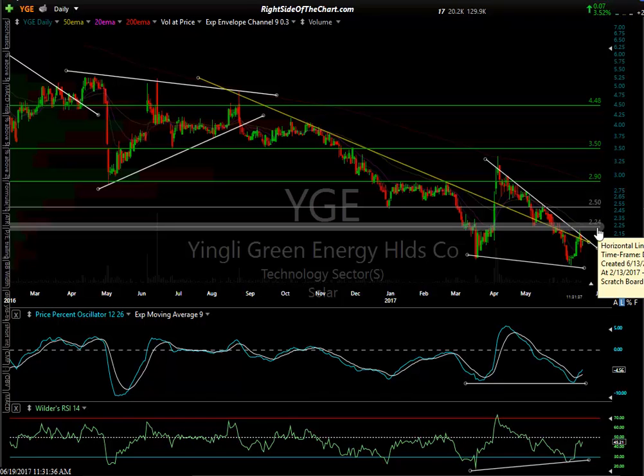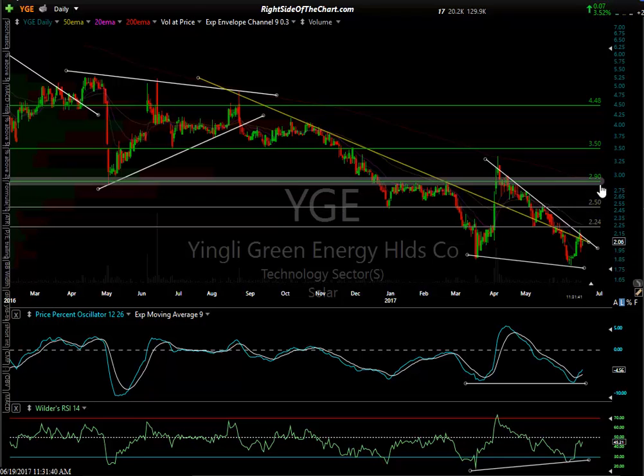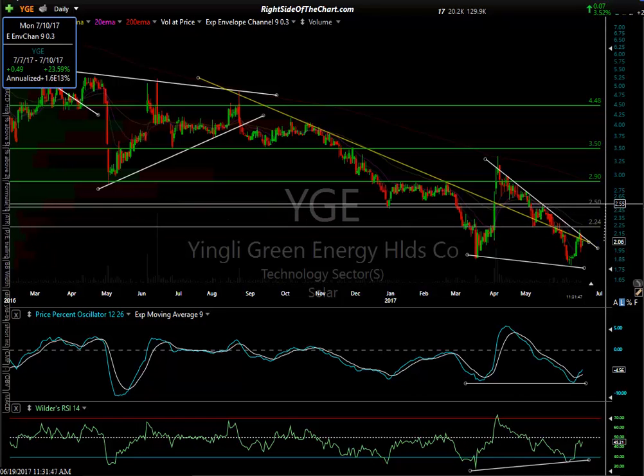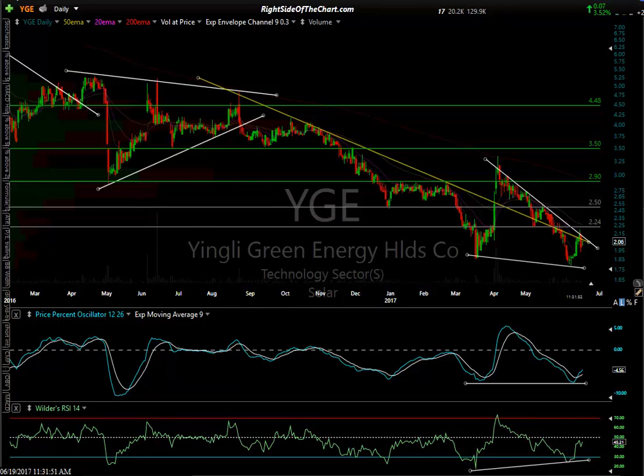Then if it takes out 224 with conviction, these are the next stops, 250 and 290. And I'll say this is my preferred swing target right now, 290. So from where we're at, you're talking a gain of about 40% if it gets there. That one looks promising.